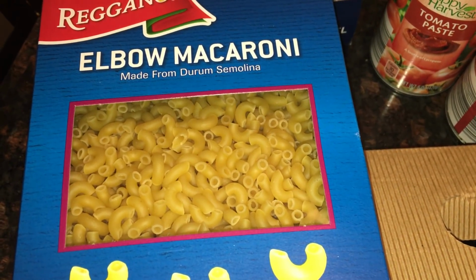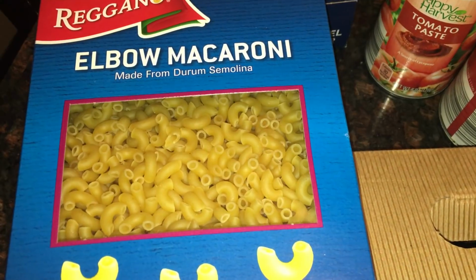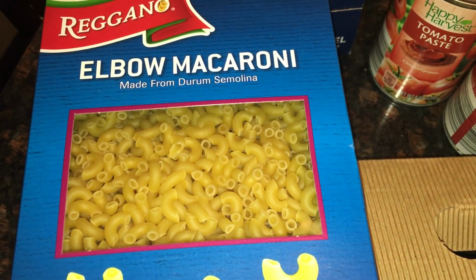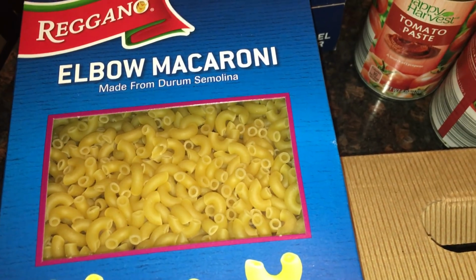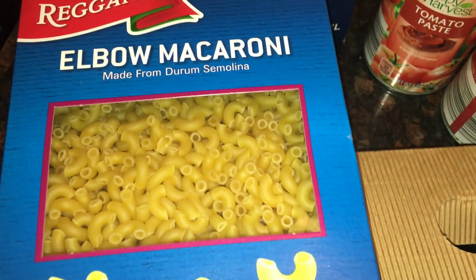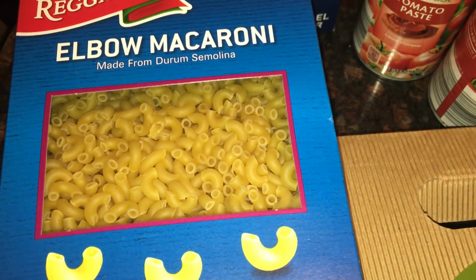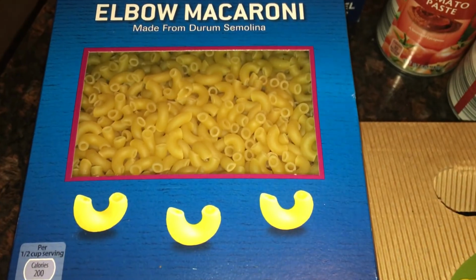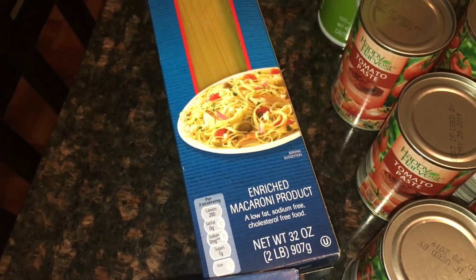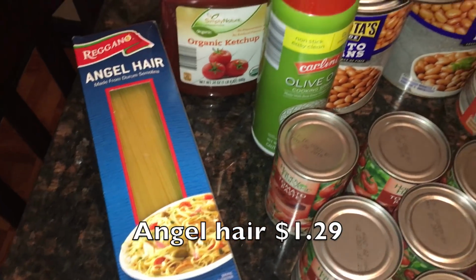So I have some left over from last time, I think one of our last few hauls, but I just wanted to have another box on hand because I'm sure we will probably need more of it. So I got that, and I like these really big boxes. It's actually better value than buying the smaller 16-ounce boxes like this. Anyway, so I got that. I got a big box. This is also a 2-pound box of angel hair pasta.